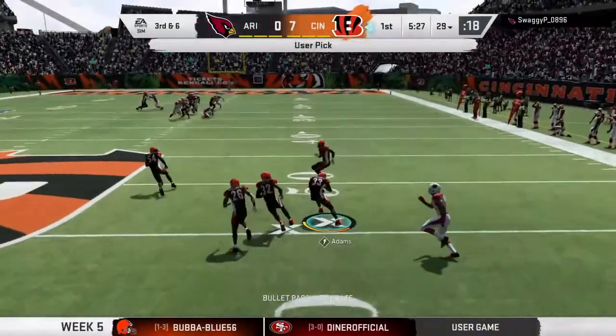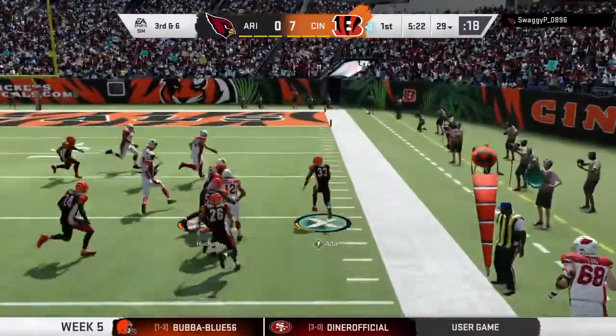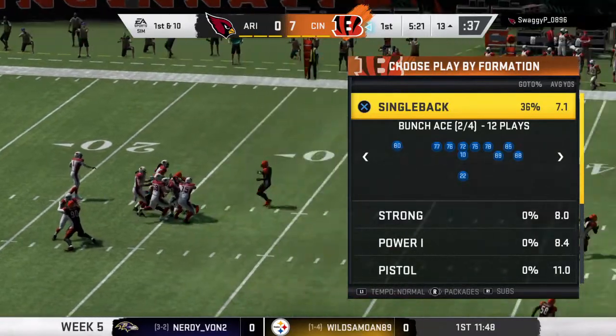And that's going to be intercepted. Jamal Adams with it, the all-pro safety. Not a good omen there. His first throw of the afternoon, intercepted.